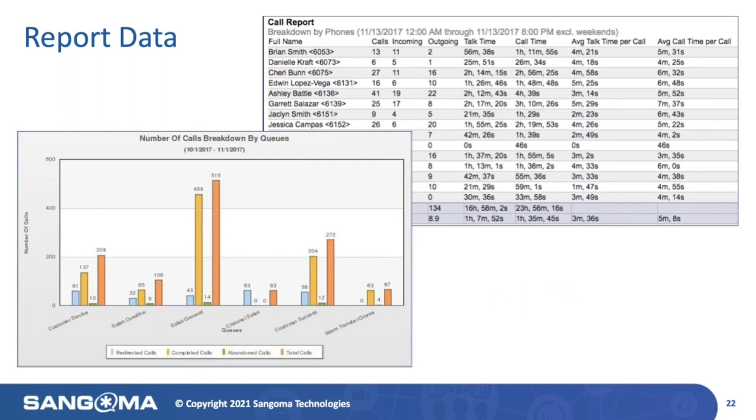You can run ad hoc or scheduled reports easily. Simply choose your breakdown, the report fields, and the date range. Once finalized, you can choose from HTML, XLS, or chart format. With chart views, you can see graphical trends. With detailed views, you can see a more granular comparison. Again, these are just a couple of examples of the numerous different reports that can be run within the call and queue report sections.